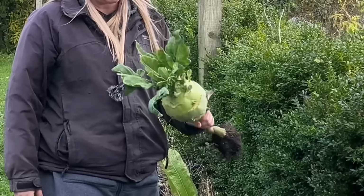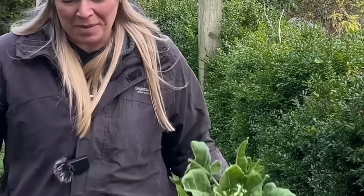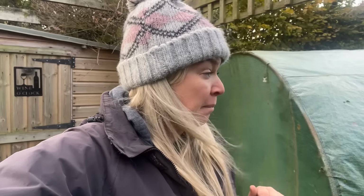There's still Jerusalem artichokes to get stuck into. I've just found one kohlrabi that I'd somehow left in the ground, so I've just brought that in after I'd harvested all of them. There's the celery to get, and then we're going to have a look at the winter brassicas. Oh, and there's also the red cabbage, one of the brassicas as well. It is looking in a bit of a sorry state, so you're going to have to bear with me.